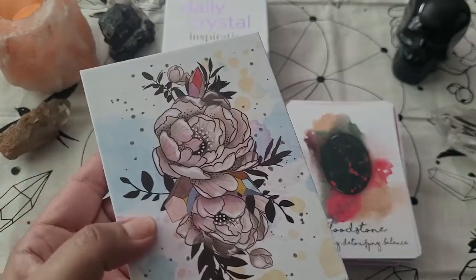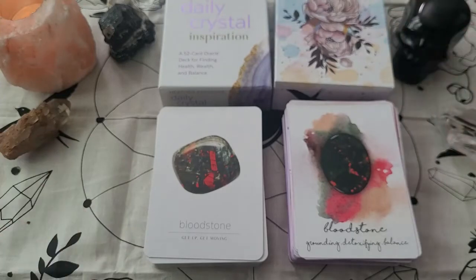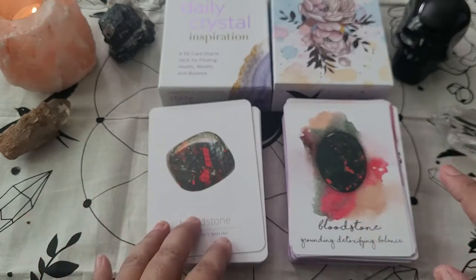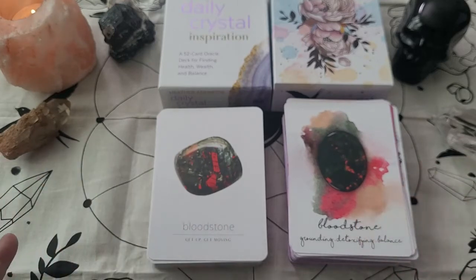Seriously, everything that this company does is put together with such beauty and such grace. Everything comes packaged and wrapped with beautiful little stickers. I mean, it's an experience. This is a luxury type deck when it comes to crystals. So here's a more economical version, and here's your luxury version.